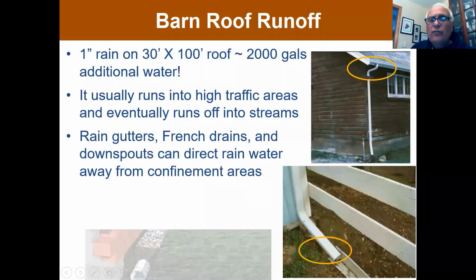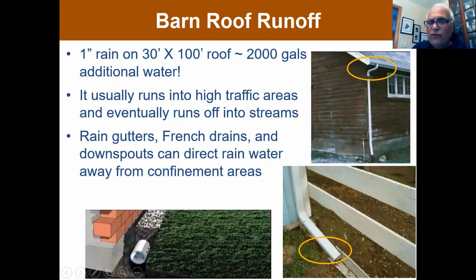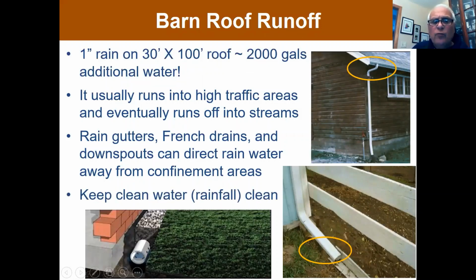So in order to minimize mud formation, we have to consider installing rain gutters, French drains like this, and downspouts like that. The whole idea is to keep the clean water clean. The rainfall is clean, and we have to keep it clean. In order to keep it clean, we have to put it into the soil, okay? So the clean water goes into the soil, and it reaches the underground water. Or we can, with this downspout, direct it into the grassy areas, okay?